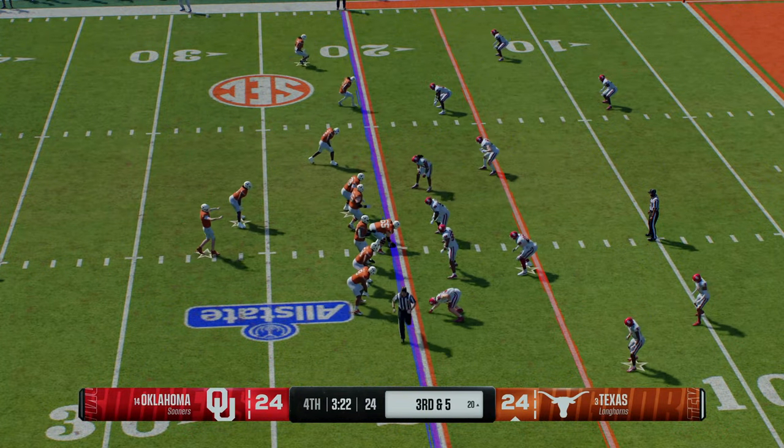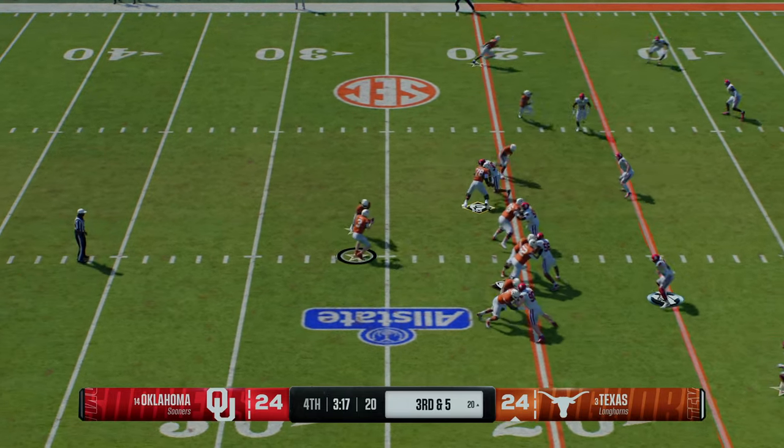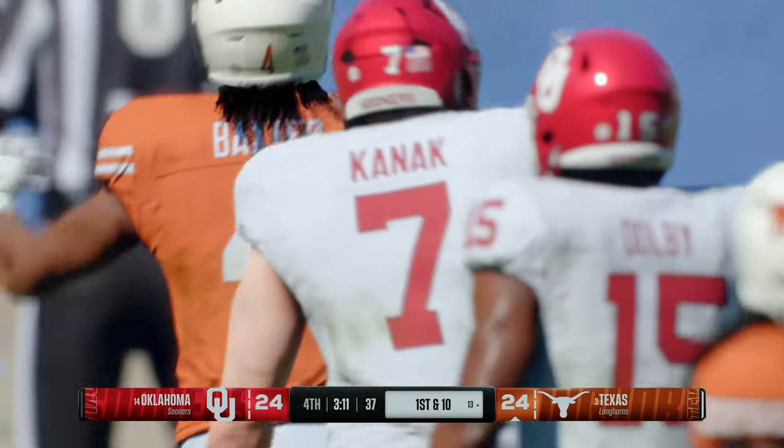Offense looking to keep this drive going into the red zone. It's third down and short. From the shotgun, it's a handoff. And the Sooners fail to get a third down stop again.